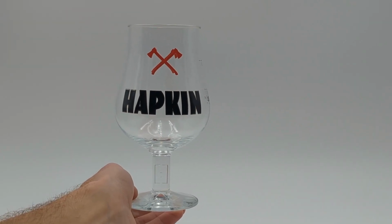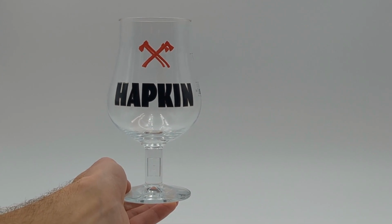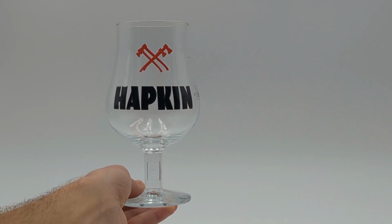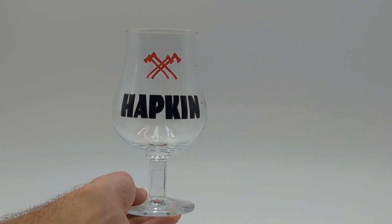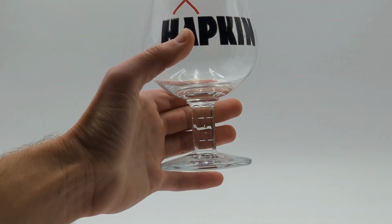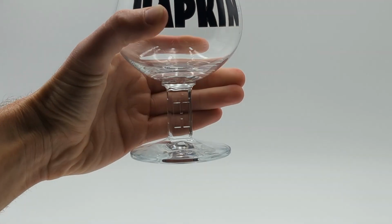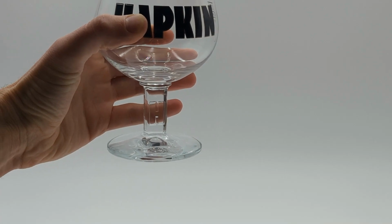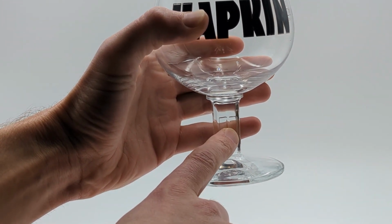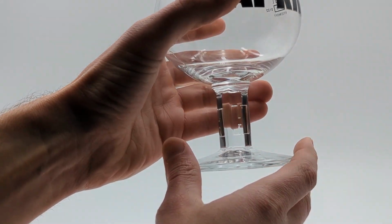Here we have the proper Hapkin glassware. This is kind of like a really big tulip without much of a flare up on the top of it. It's almost the size of your triple Carmelite type tulip with a bit of a shorter stem. Now let's bring this in. I'm going to put my hand behind this so you can see that a little bit better. That H is stamped right into the stem on the front, and the front is pretty flat. It's pretty flush.